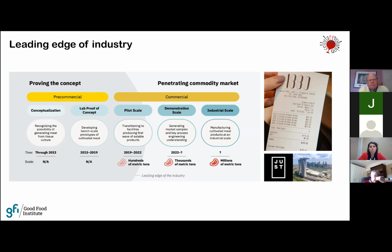Another milestone that was hit by this field last year was the approval from the regulatory body in Singapore to sell in a restaurant, which was this IT80, as you can see from the bill over there. They were able to get this regulatory approval in Singapore, and the company that produced these cultured chicken bites is called Eat Just, a startup that started in San Francisco in 2015. They started initially making some plant-based products, and they also entered the cultured meat field a couple of years ago.